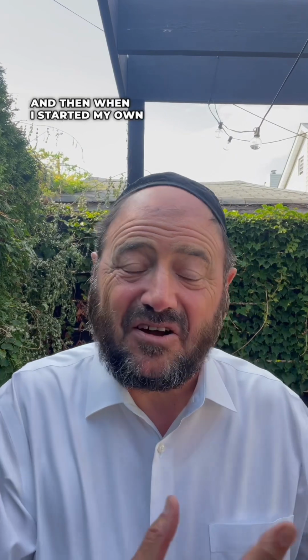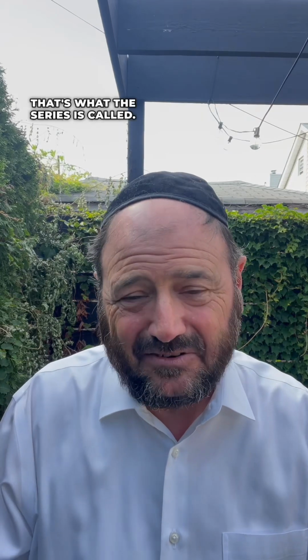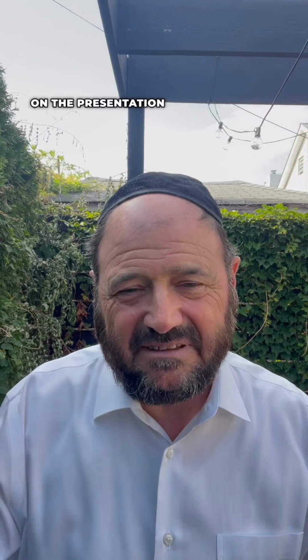So I did fundamentals with them, and then when I started my own yeshiva in 1997, I was determined to produce materials in the school that children can utilize to help them have a Bright Beginnings. That's what the series is called. So we're going to be working off my Bright Beginnings Chumash and Gemara books. Our 2 Bright Beginnings sequential Chumash books were sold over 35,000 copies of them so far, and they're in schools around the world. You don't need to purchase the Chumash books to join the series, because any sheets that you're going to need for it will be displayed on the presentation as we go along.